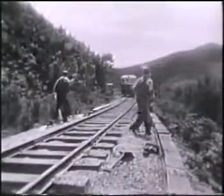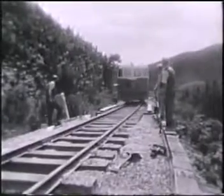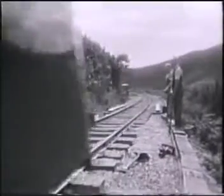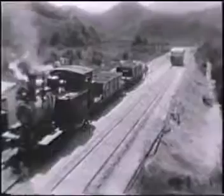This is one of the reasons the line closed. The prohibitive and never-ending maintenance. In the 21 miles of track, the terrain is very difficult. There are 50 bridges, some longer than 900 feet and more than 50 feet high.